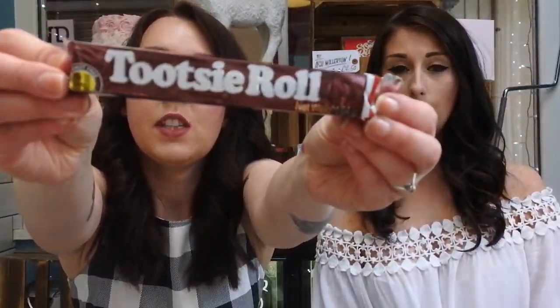We've got a Tootsie Roll. A Tootsie Roll, that's a dance, isn't it? I'm sure it is, the Tootsie Roll.